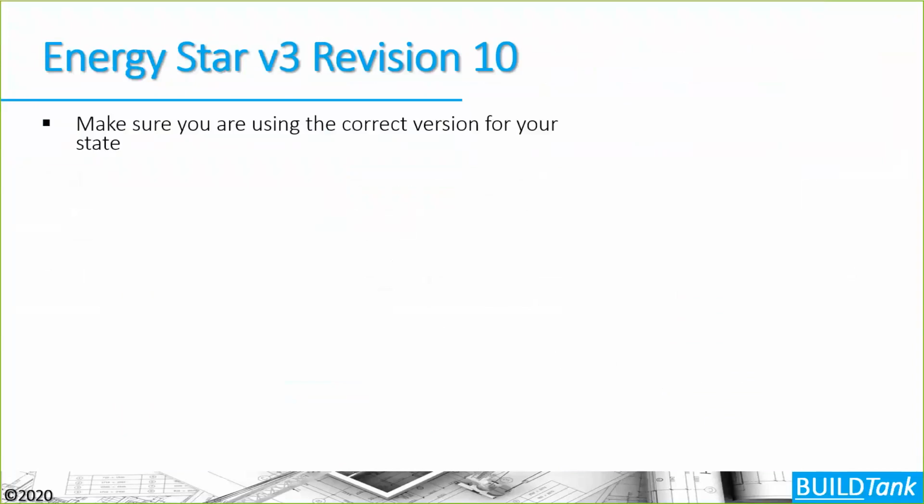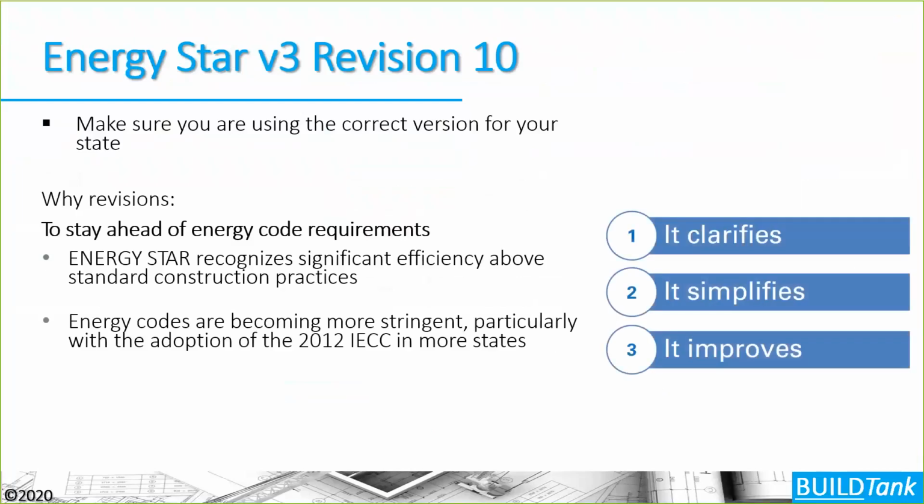Energy Star version 3, revision 10. So we want to make sure that we're using the correct version for your state, and for our state here in Colorado, because we are a home rule state, each jurisdiction has its own codes and standards. We utilize version 3, revision 10. So why are there revisions?